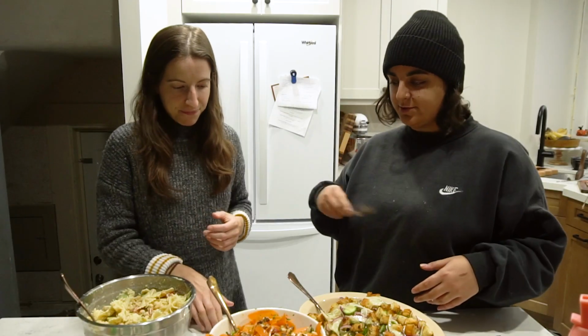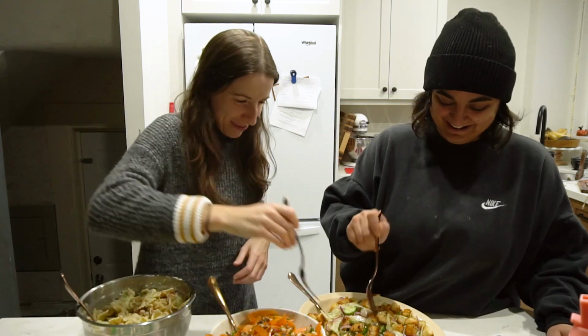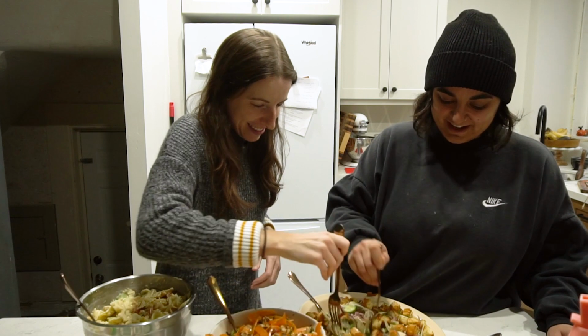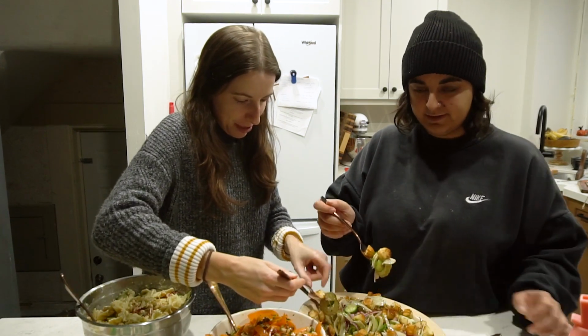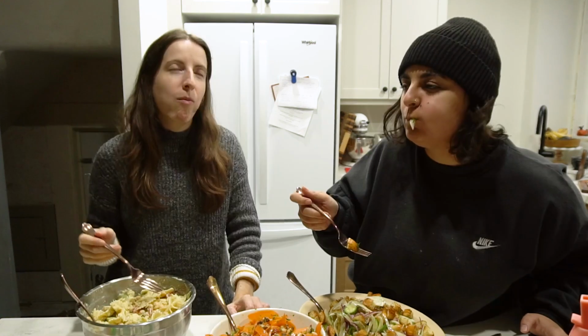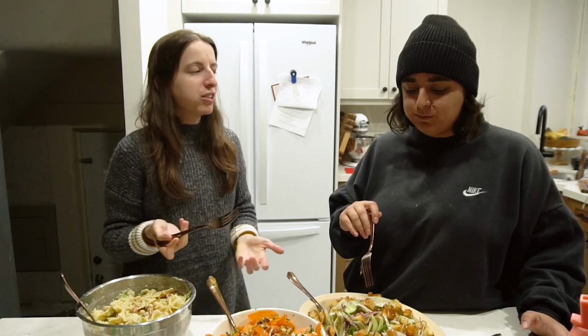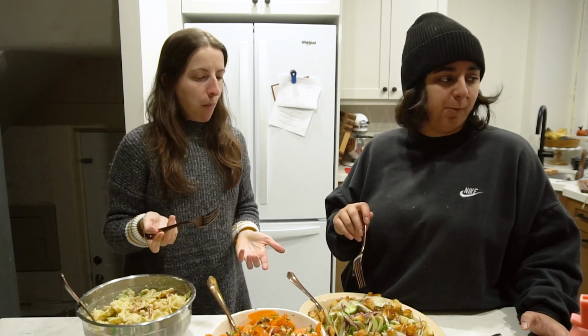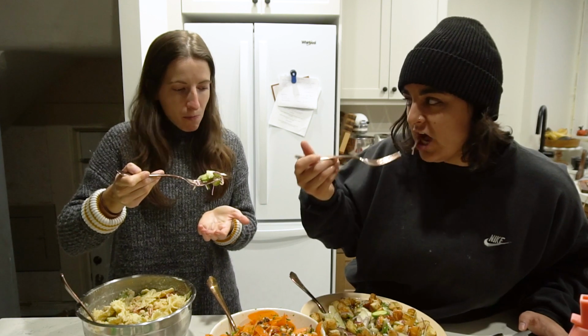All right, which one do you want to start with? This one? Okay. I'm most curious about this one. Yeah, man. Pickles and croutons, two of my favorite food groups. Pickles and bread. Oh my god. Oh my god. It doesn't even feel like a salad. It's so good though. I love this. It does not feel like a salad at all.